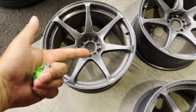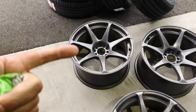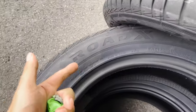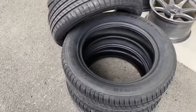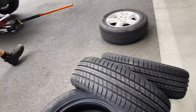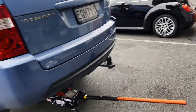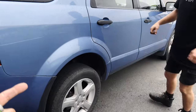The CSTs in gunmetal grey, 18x9.5, plus 12, with some 225/60/18 tyres, Road X, my favourites. So we're gonna slap them on there, pretty much the same diameter, but a chonky tyre on a drift wheel. It's gonna be pretty funny, I hope they fit. Tiny bit bigger diameter, about the same, so rolling diameter is still similar. Maybe we'll get some lowered springs, I saw some on the New Zealand marketplace. Maybe we'll have to slam some springs in there.